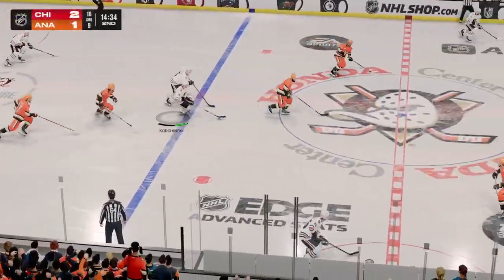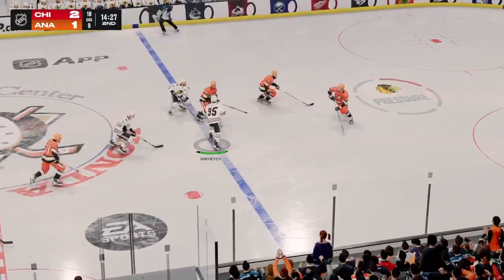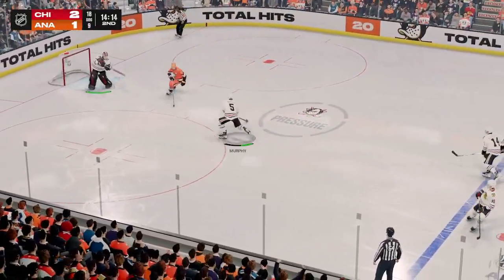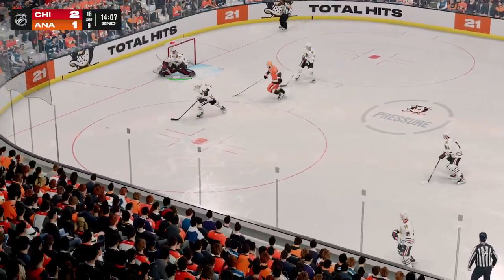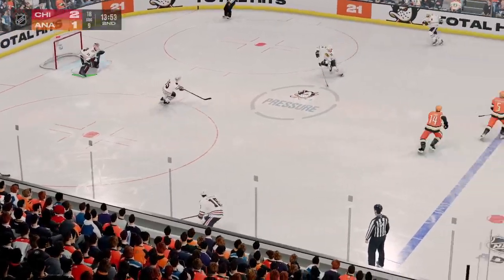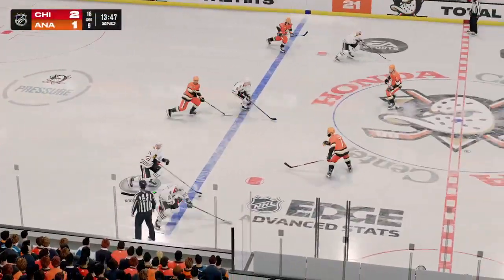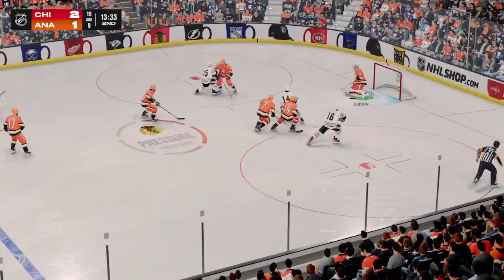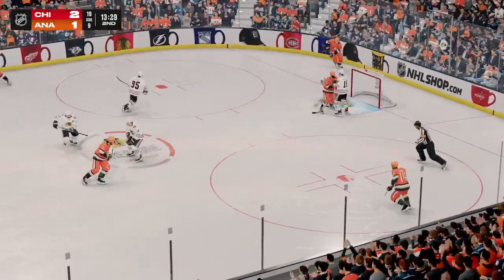Chicago's got control of it now from their own end. And the puck leaves the zone going back to center ice. Takes the feed in a whole lot of trouble. Picked up along the wall by Murphy. Handles the pass. Chicago's moving the puck through center ice. Takes a shot. Caught in the glove by Gibson.